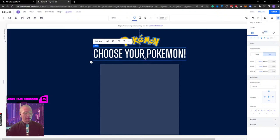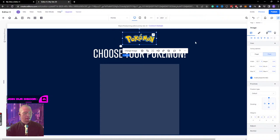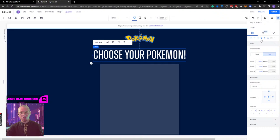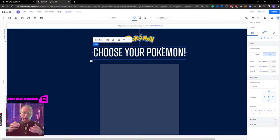Drag this down just a little bit. Pull this up. And I'm using my arrow keys. I'm going to scale this down just a little bit, center it. But again, this is also a reason why I like EditorX versus Webflow. I don't think you can move stuff around like this in Webflow. You have to do it very much as if things were boxy or boxes on top of boxes.